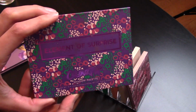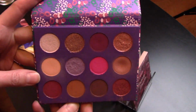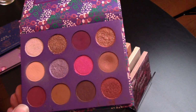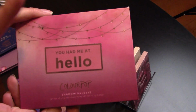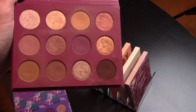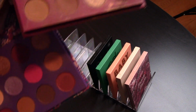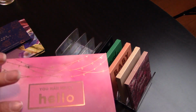The Element of Surprise is an older one. It's one of the first ones I got, and the color story is honestly a little bit on the odd side, but there are some very pretty colors in here. So I am most likely going to be taking my favorites out of here and then combining them with You Had Me at Hello. I think this was the first ColourPop palette I ever bought. You know, this isn't the most inspiring. I have a lot of shades that are very similar to this already, so I will probably be in some way picking my favorites from these two palettes and combining them into one.